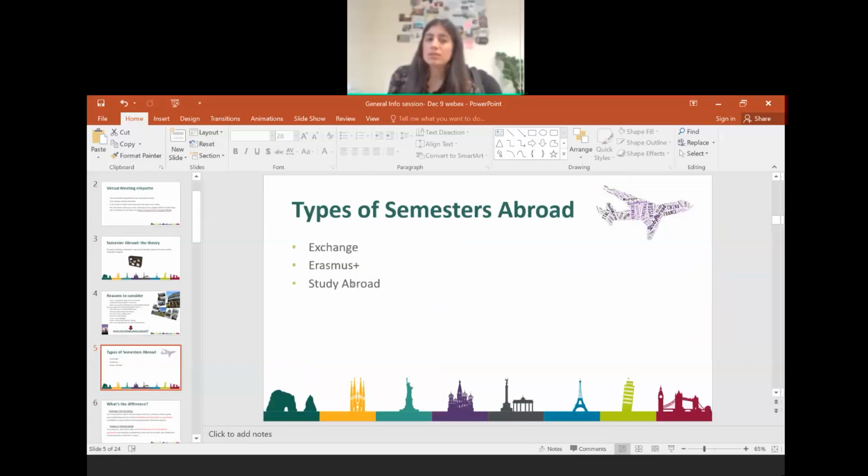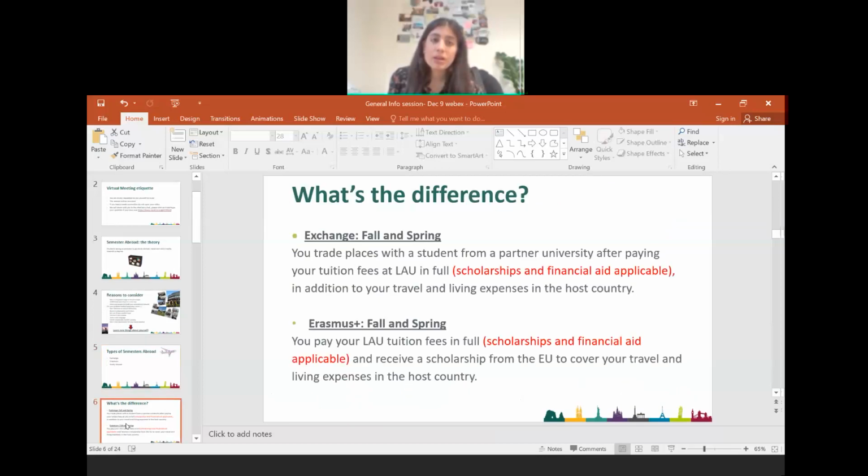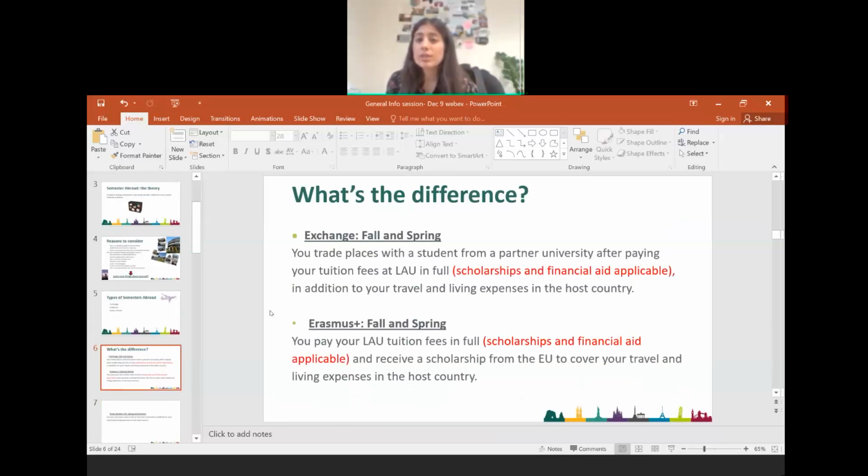So, types of semesters abroad. I'm going to try to simplify this as much as possible. I know usually this slide on the different types is a little bit confusing for students. So technically speaking, we have 3 types of semesters abroad. We have the exchange semester, the Erasmus Plus semester, and finally the study abroad semester. In this slide, we're going to discuss the difference between these 3 types of study abroad semester.